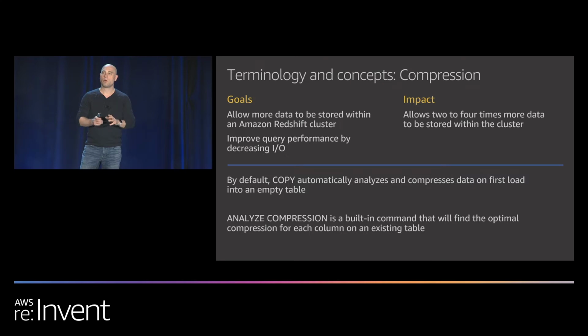We usually get somewhere closer to 4 times compression in Redshift. And that allows you to obviously store significantly more data in your cluster, especially with the RA instances. That reduces your cost essentially on the storage piece by 4. It also improves performance. So in Redshift, I/O in a lot of cases, for a lot of customers, is still the bottleneck. So if we're able to reduce the amount of I/O that Redshift does, that will improve performance.